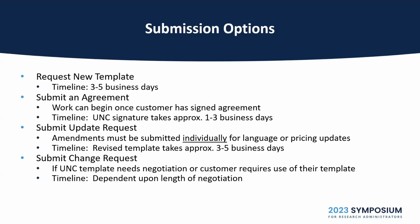The second tab is to submit an agreement, typically a signed template from your customer. And that signed agreement, because it's signed by the customer, you can begin work. You don't have to wait for UNC signature. But typically, once that comes in, again, a record is made, it's then assigned, and then it comes to me for signature. I turn those fairly quickly. I try to do them the same day. Typically outside, it's 2 days.